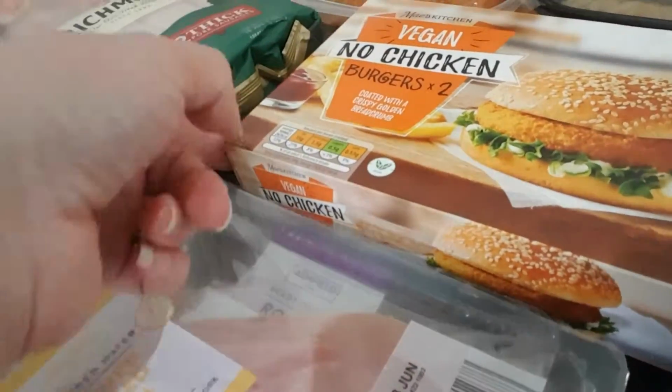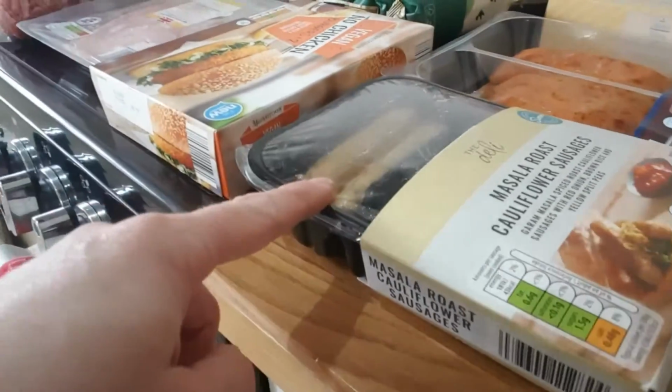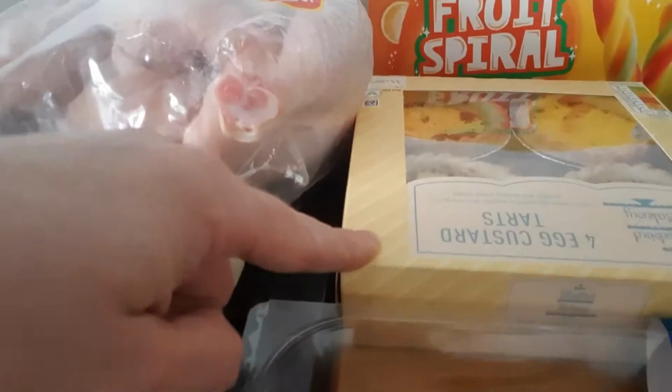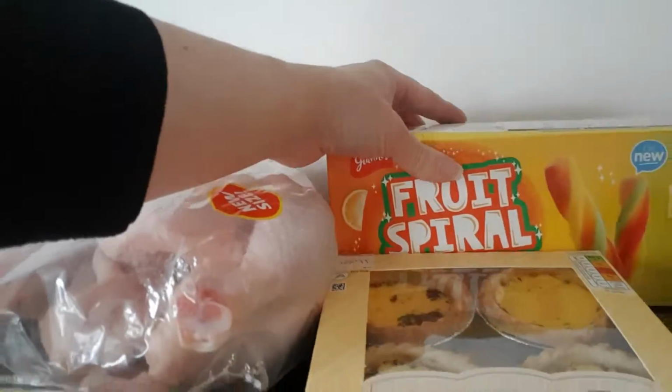I've got some vegan burgers for myself. Never tried them. Thought it'd be something different for my Sunday lunch. Now we've got masala, roast cauliflower sausages. Those are vegan sausages. Got salmon fillets, egg custard tarts, and just a little treat, fruit spiral lollies.